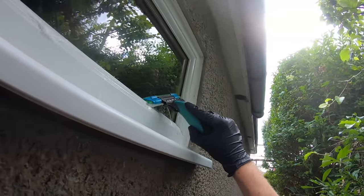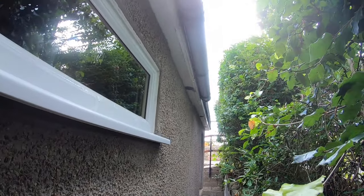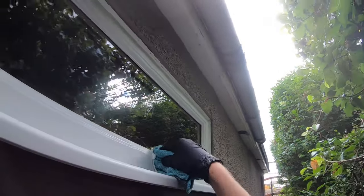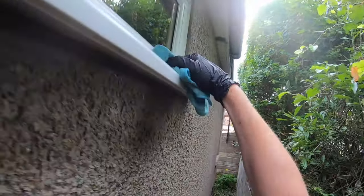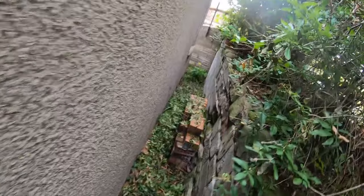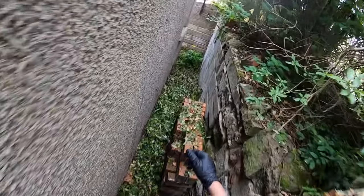Oh, I can hear buzzing behind me again. How have I not been stung yet? I don't know. I don't think, well, if I was using my water-fed pole, I don't think I would probably get in with it in here. It's a bit tight. There we go. Right, let's see if I can shuffle past here.